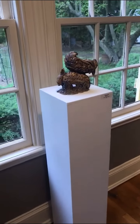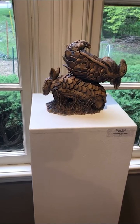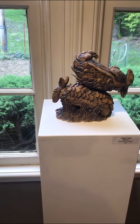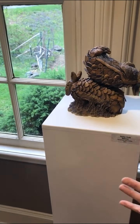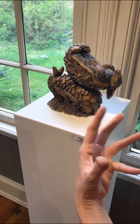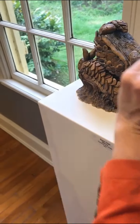Here's a really lovely piece by Alyssa Chalk. Armadillos, Texas turkeys. The piece is called Balance, and we are definitely looking for balance in our lives. It just really serves armadillo-ish texture and color and tone. And you can pet its belly too.